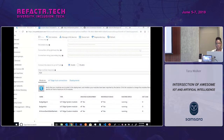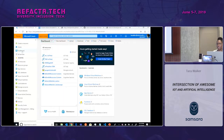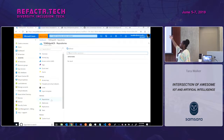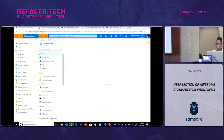Well, the other thing I'll show you, and then we'll get to where my assistant will help me, is Azure has a container registry. So you see I created a Terra Edge container registry. And in this registry is where I'm going to house all of the different modules that I am going to have here. So I'm going to use this registry to push my new module. And once it pushes my module, then I have a deployment manifest that goes down. So now let me show you the demo because this will make more sense when you see the demo.